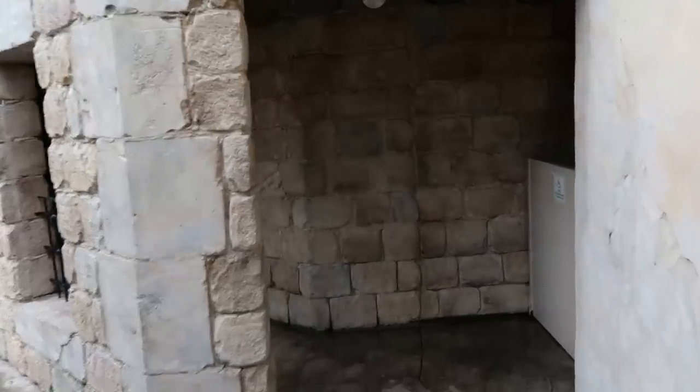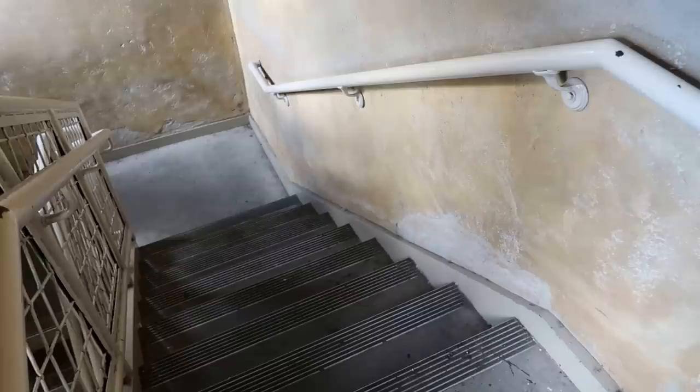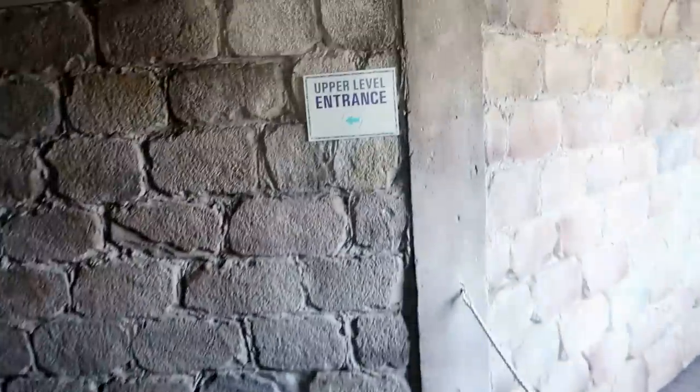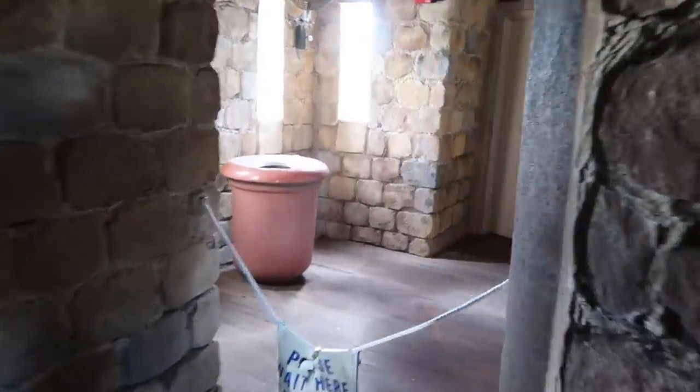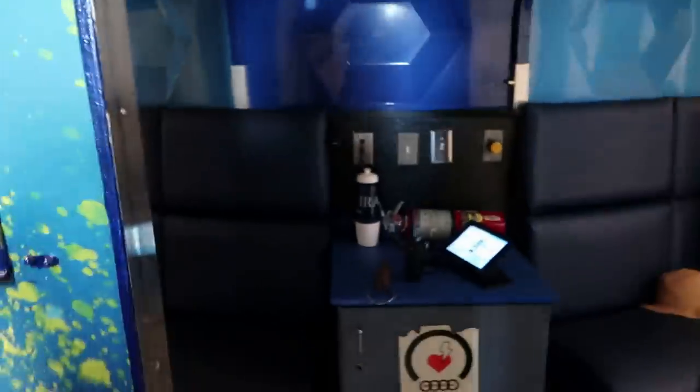All right, good news. The Sky Tower is open. We climb the stairs here to the upper level entrance. We're keeping the crowds down. On the way down, just to the left. All right, go here. It says all the way down. So yeah, we're inside, like a stone tower. Oh, there we go.